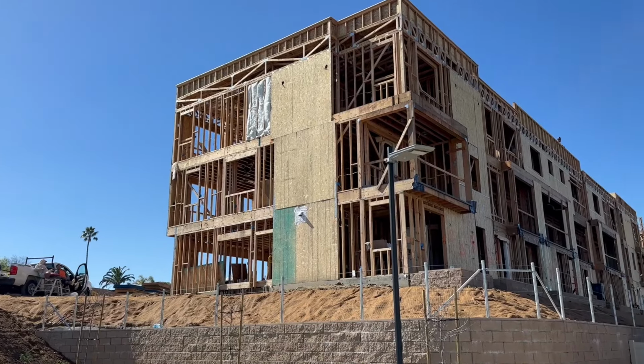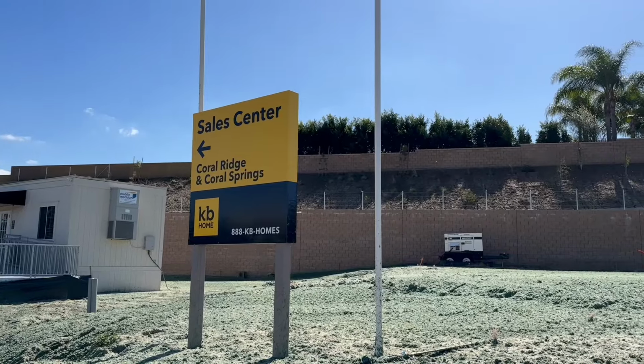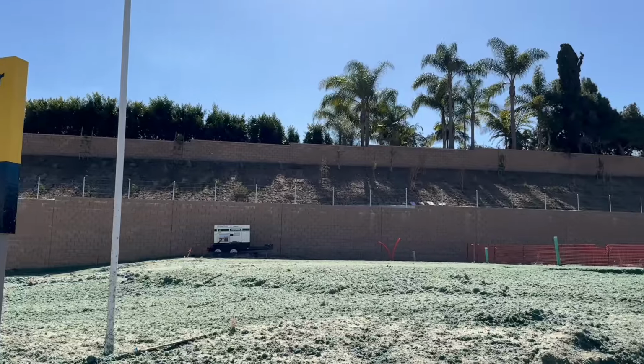New homes in San Diego have been a hot commodity for a while now, and our options just seem to be getting slimmer and slimmer. But KB Homes, who's one of the bigger home builders here in San Diego, has been building some very quality homes. We've actually featured a few of their communities on this channel, but today we're going to go over one of their newest communities in Carlsbad, known as Coral Springs and Coral Ridge.